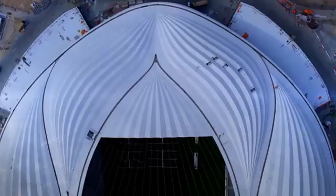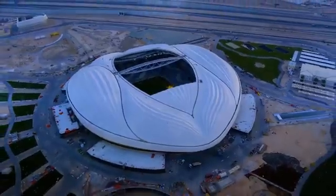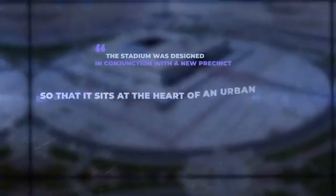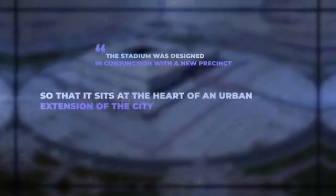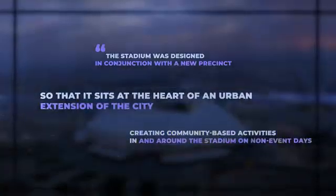It also features a retractable roof and complex cooling system capable of reducing the inner temperature to as low as 18 degrees. Like all major developments, the 40,000-seater stadium was conceived as part of a wider project. As the architects explained, the stadium was designed in conjunction with a new precinct so that it sits at the heart of an urban extension of the city, creating community-based activities in and around the stadium on non-event days.